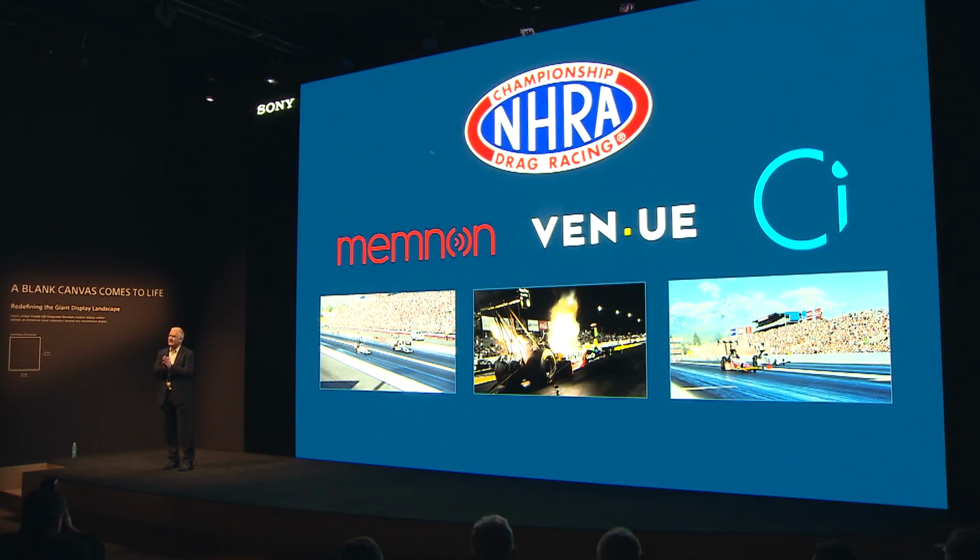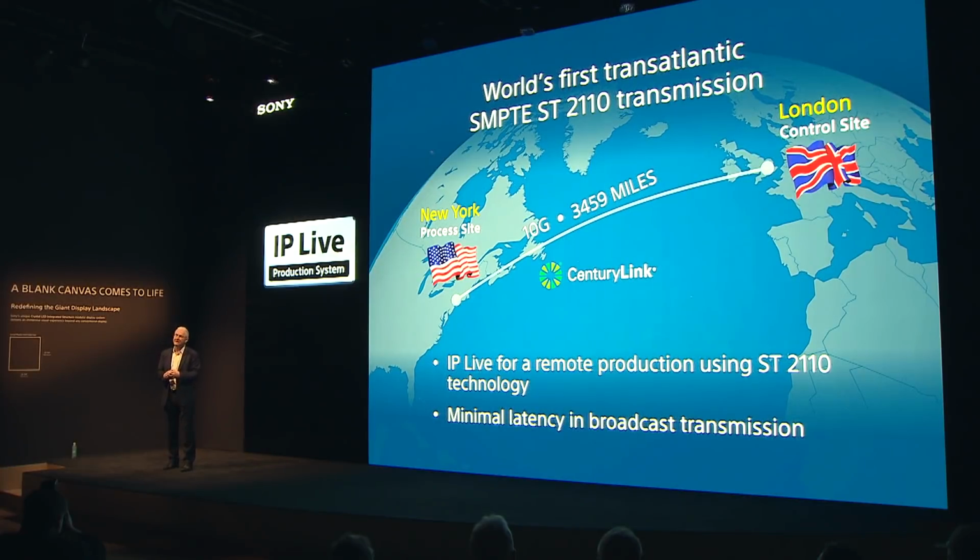Our cloud solutions provide our customers with the ability to scale for greater efficiencies. So does our IP production solution. We recently worked with CenturyLink and a global news organization to successfully transmit audio, video, and control signals between New York and London. The XVS switchers processing resided in New York, and the control surface resided in London.